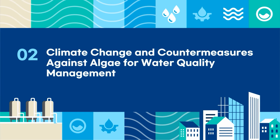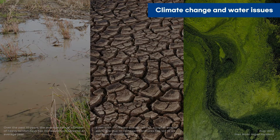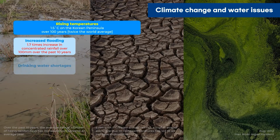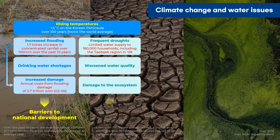Climate change and countermeasures against algae for water quality management. Climate change is having serious effects on water quality for the water supply. Unlike in the past, there are severe changes in weather from year to year, and it is difficult to predict. Sometimes the rainy season is lengthened, regardless of the season. Sometimes there are heat waves, and some years there are droughts which lead to lengthened drought periods.